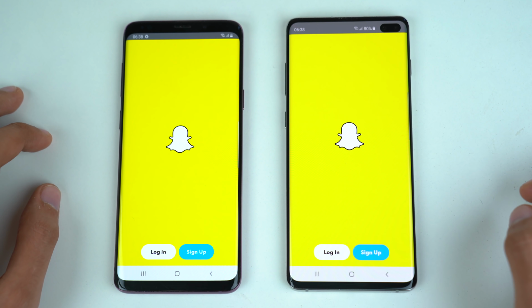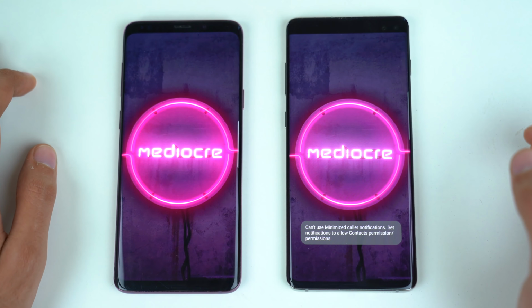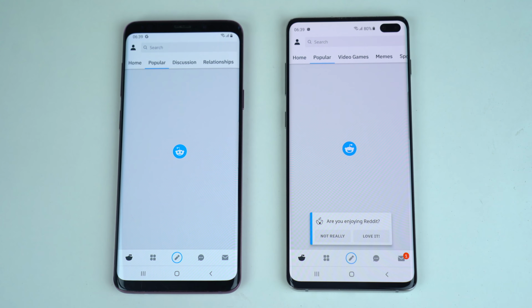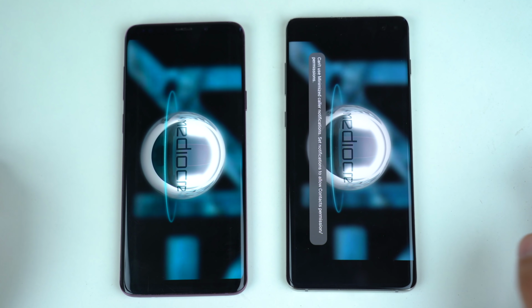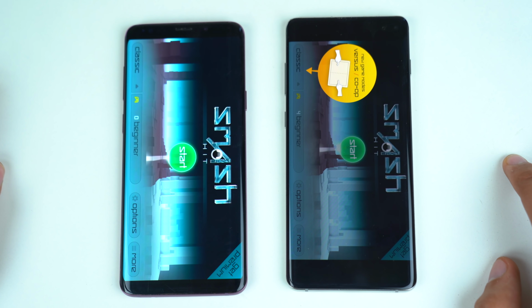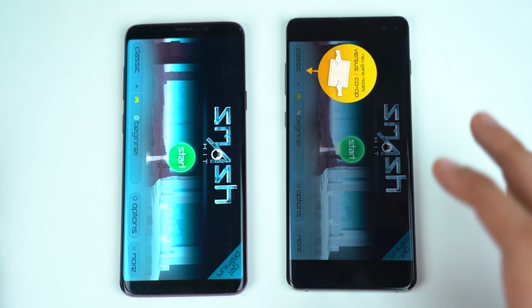Snapchat, and a little bit quicker on the S10 Plus. Pinout, about the same. Reddit, a little bit quicker on the S10 Plus. Smash Hit, another game, and that is about the same on both phones. You can see the S9 Plus in some applications keeping up right with the S10 Plus.